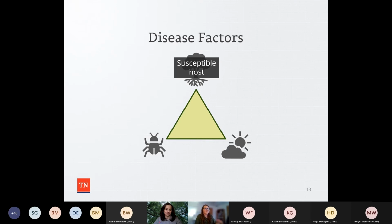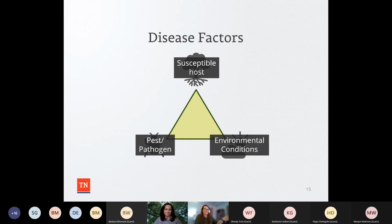So you have a susceptible host, like a tree that may have some predisposing factors, like genetic factors that make it susceptible to a pest or pathogen. There are environmental conditions, like what I just mentioned. Those abiotic factors do impact the way that both the host interacts with the ecosystem and the pest or pathogen interacts. And then the pest or pathogen, the causal factor, tends to be the trigger point for a particular disease. So the balance of these three factors is what can cause a disease, or maybe help protect a tree from developing a disease.